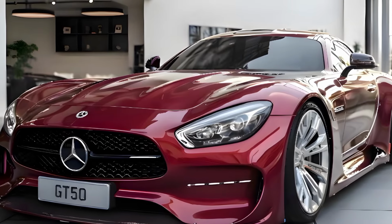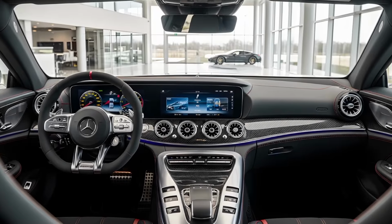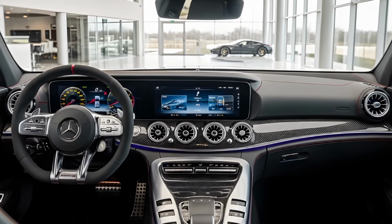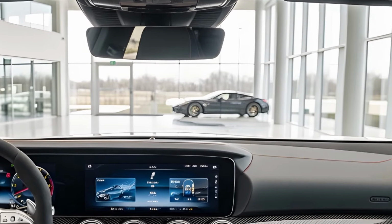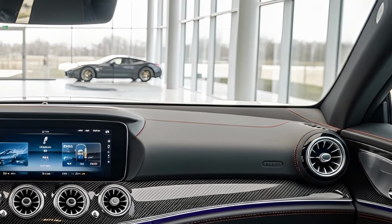The wide fenders give it that muscular presence, while the flush door handles and seamless glass profile make it look sleek and futuristic. Around back, the LED taillights stretch the full width, merging into a pop-up active spoiler that adjusts automatically based on your speed and cornering force. The quad exhaust setup, surrounded by a carbon fiber diffuser, looks like it means business. And trust me, it does.